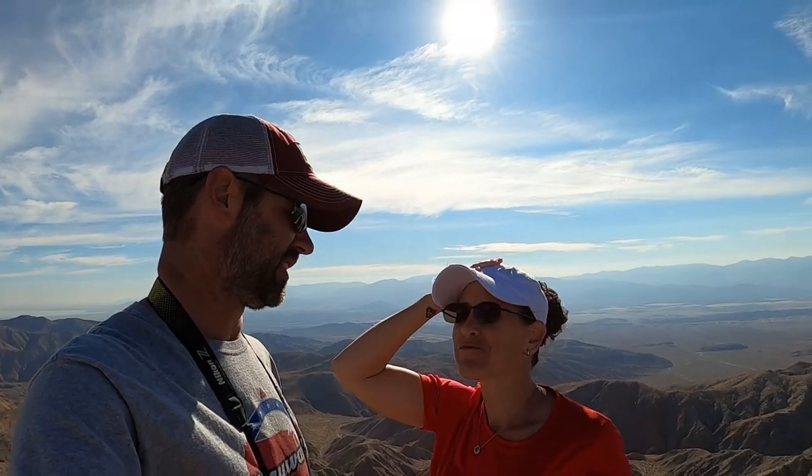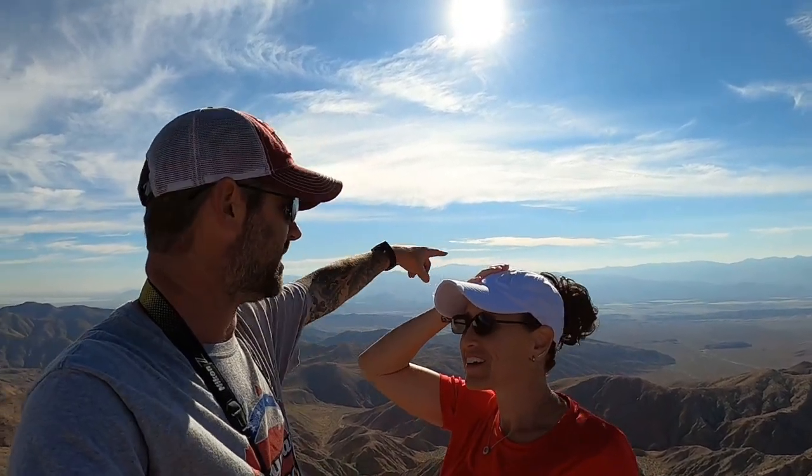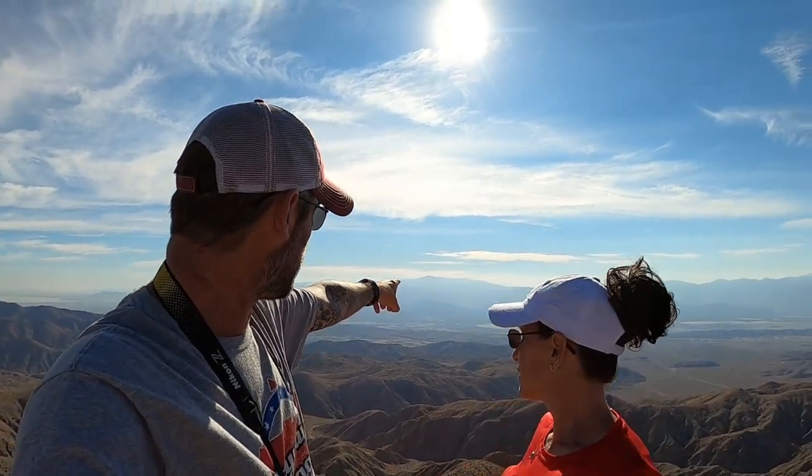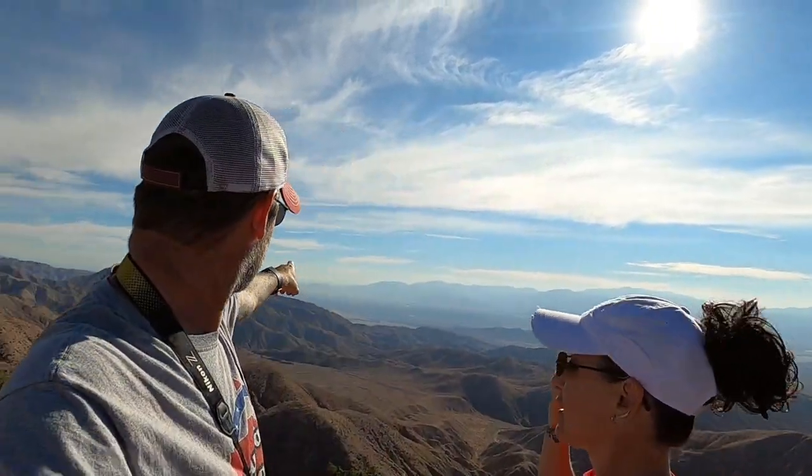Windy. It's so windy. I'm afraid one of my fake hairs is gonna blow. And it's cooler up here for sure. I am freezing up here. But you can see big Mount San Jacinto there. You can see Palm Springs down there. You can see the Salton Sea way over there. Yeah, you can see a ton from up here.